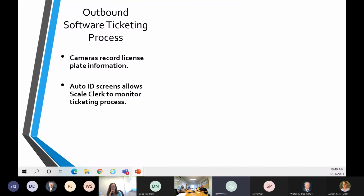The same thing happens on the outbound when they're getting their ticket. They're going to roll up on our scale. The camera's going to read their license plate and start processing them. The auto ID is what it's called, basically the processing of reading that license plate and exchanging the data with the computer to eventually print a ticket.